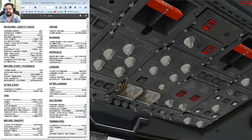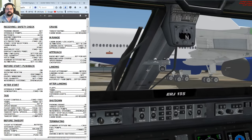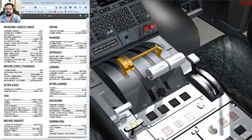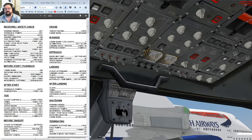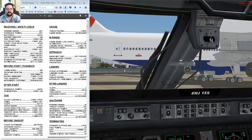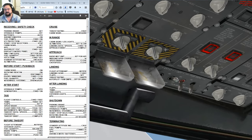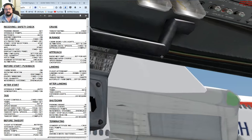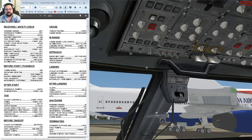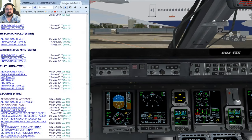Ice protection checked and set, windshield's on. Stop selectors need to be stopped. That's right, they're on the overhead in this one, and they are open now. Cabin signs. It's suggesting to start the APU now. Don't need it. What we do need is a bunch of fuel.